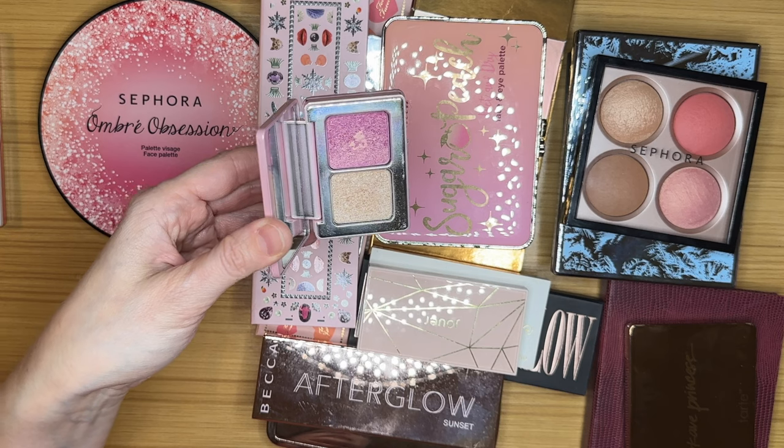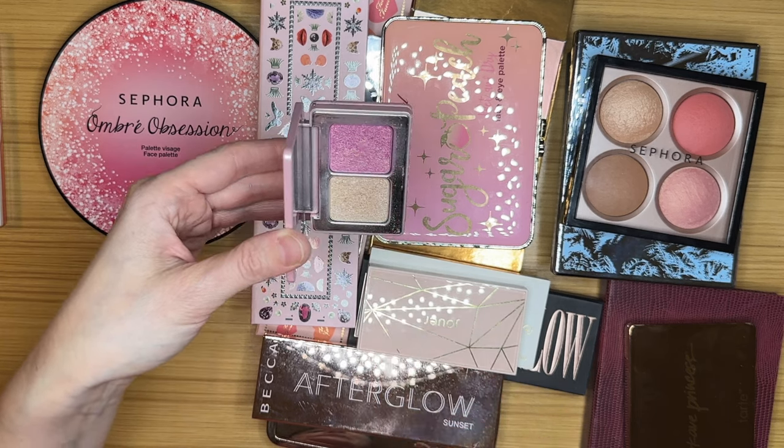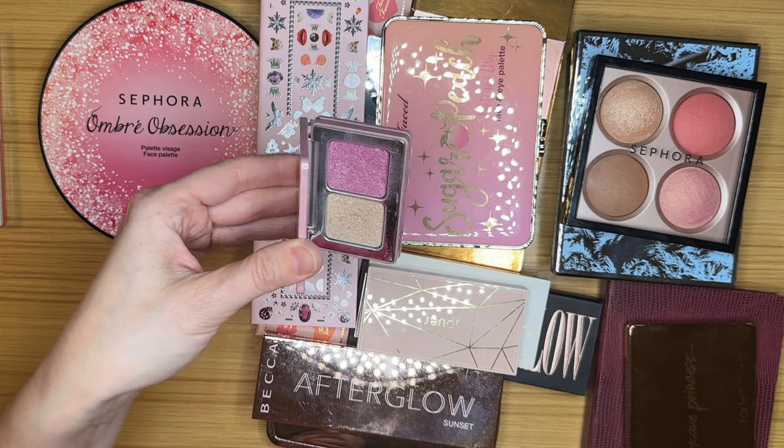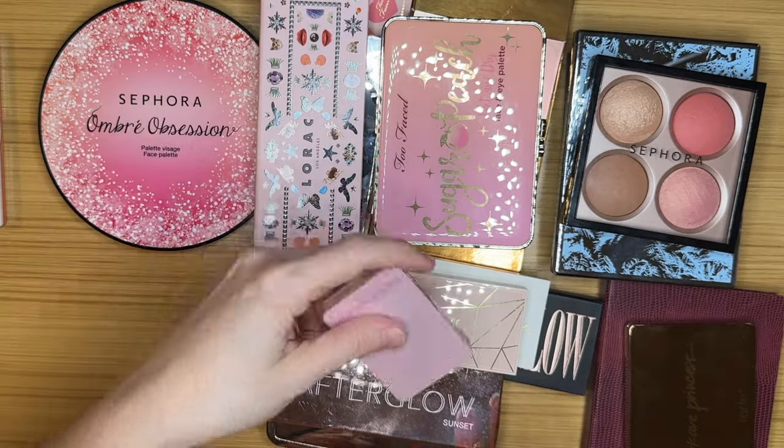I don't love the highlighter because it is way too glittery. So I usually just put a little pinch of it on top. I mostly really love the blush. Regardless, even if it's just the blush I like, this is so small. I'm definitely going to keep it.